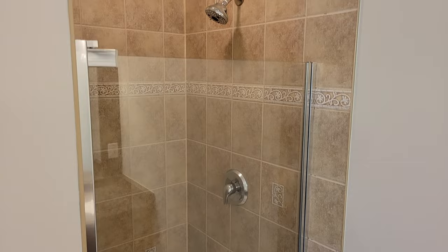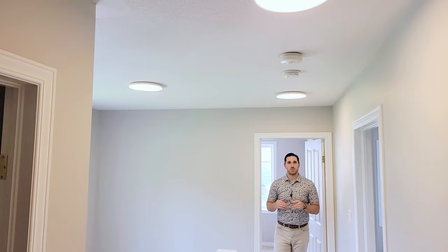One often overlooked area when updating a home for sale is the light fixtures. And in this house, it was no different. We took the old builder lights out, affectionately known as boob lights, and replaced them with these low profile LEDs.